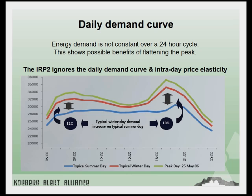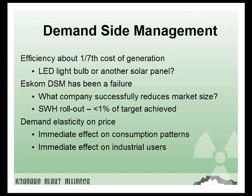And can you imagine spending R1 trillion on looking at this kind of thing? Never mind energy efficiency, which we'll look at as well. And this is called demand-side management.